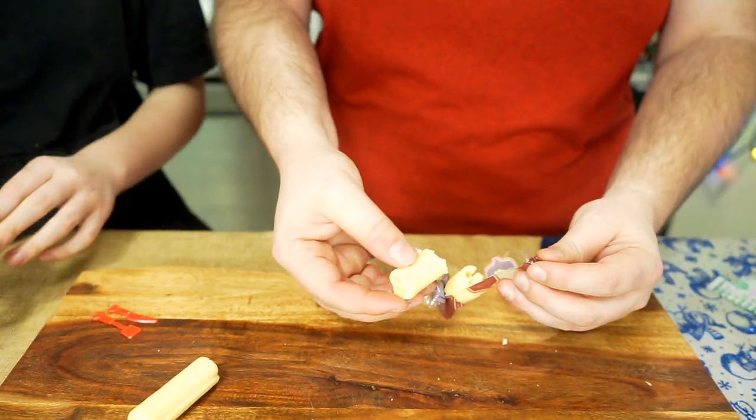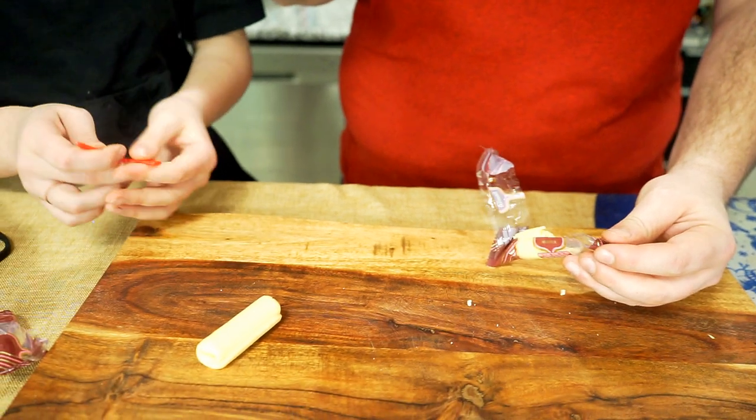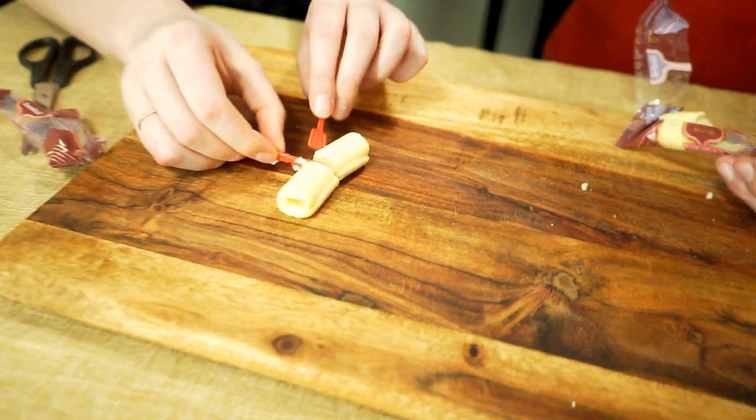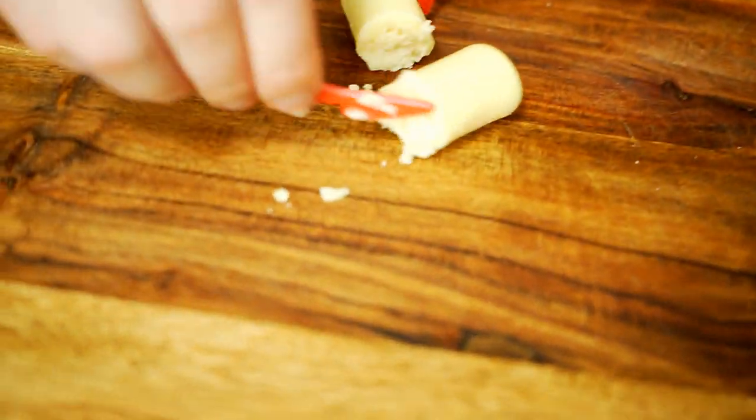Oh wait, it's crumbly. What? What did you do? Wait, my artistry, mother. Oh my god, wait guys, look. Let's see how it tastes. Looks can be deceiving. Tastes magnificent.